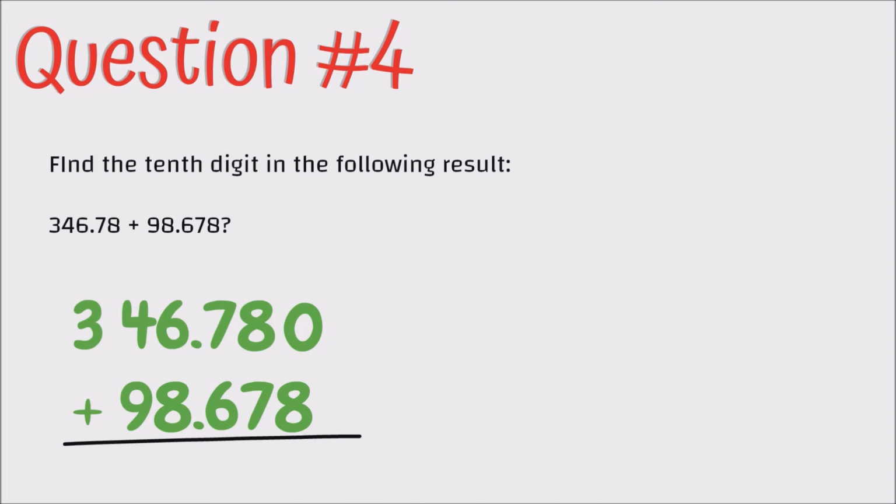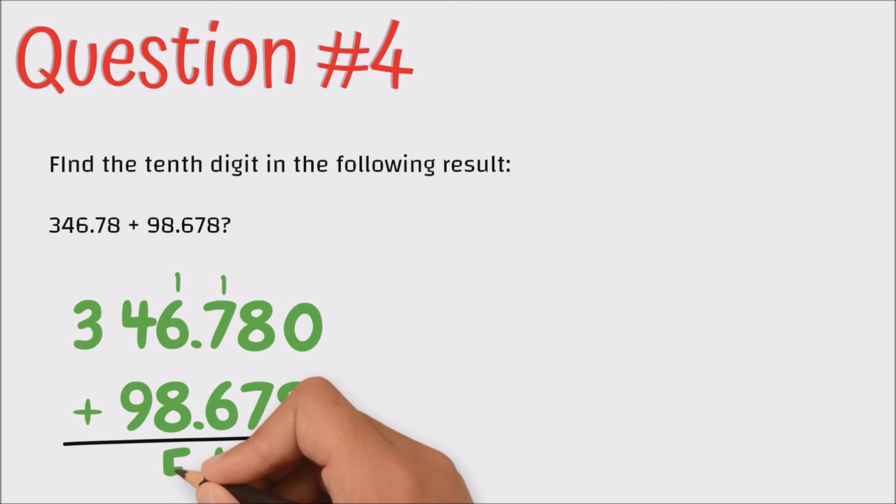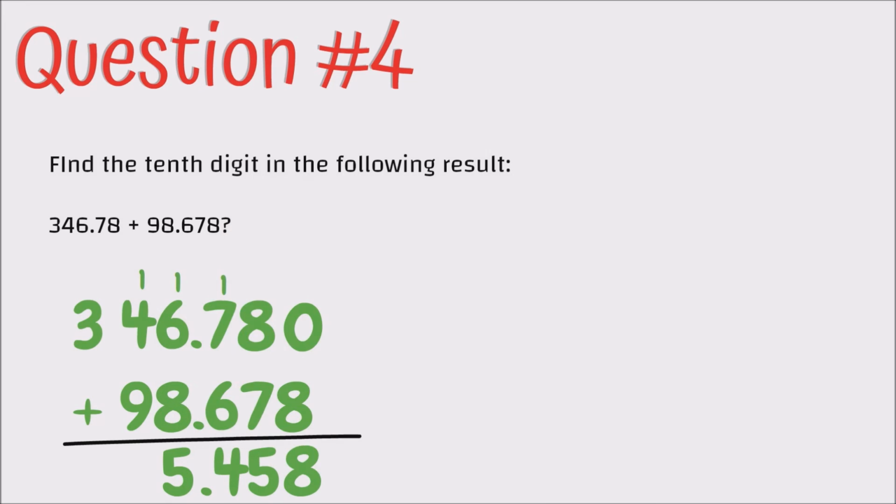8 plus 0 is 8. 7 plus 8 is 15. So we write 5 and add 1 to the next place value group. Then we move on by adding 6 plus 7 plus 1, that would be 14. So we write 4, put the decimal point here, and then add 1 to the next column. Next, we add 6 plus 8 plus 1. That gives 15. So we write 5 and again place 1 in the next place value column. Next up, 4 plus 9 plus 1 gives 14. So we write 4 and put 1 in the next place value column. And finally, 3 plus 1 is equal to 4.